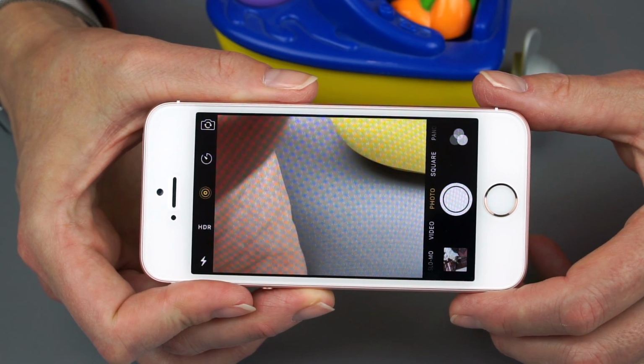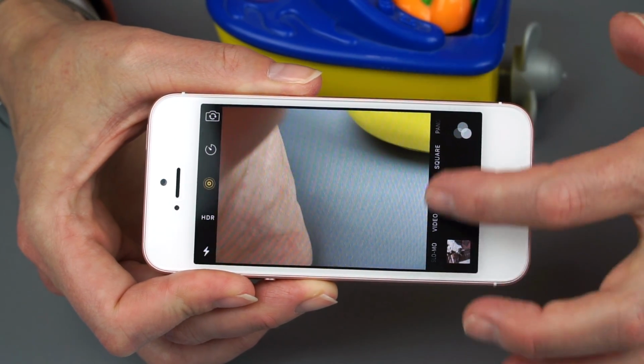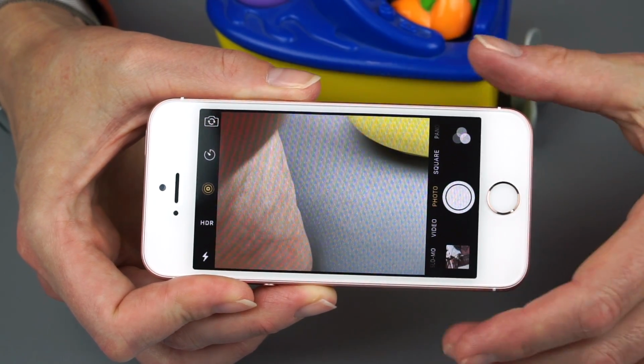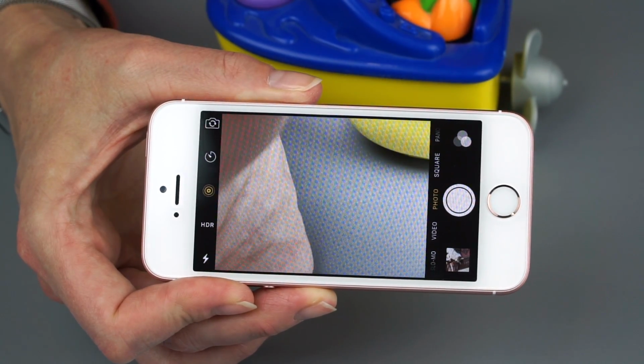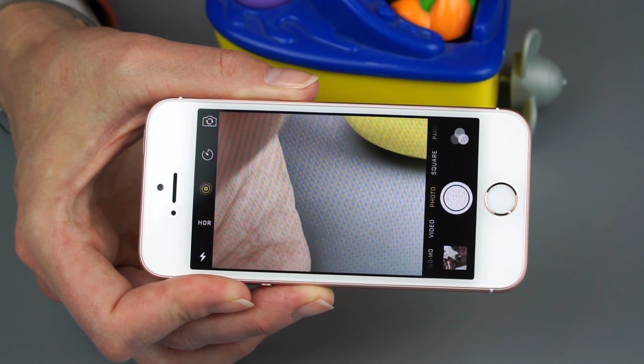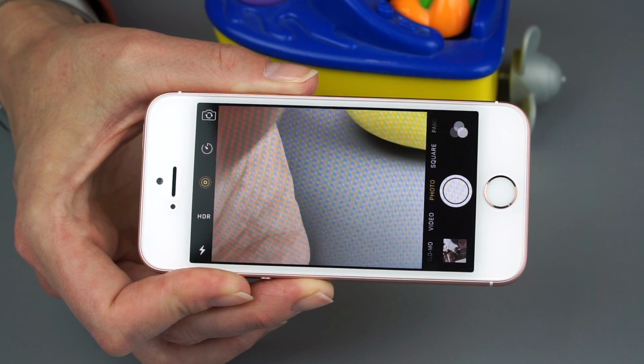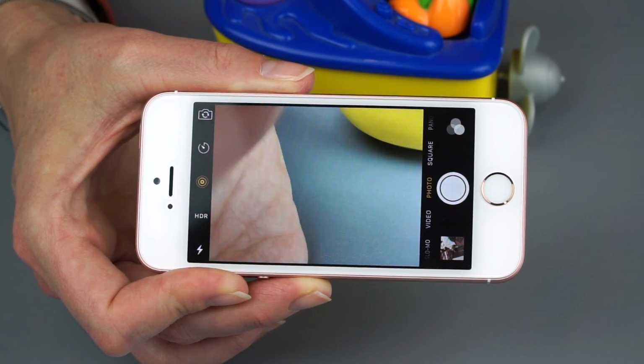Now the camera on the back, again, is the same as the iPhone 6S, and you get the same exact software here, how you can use this side to switch between your aspect ratios, your controls right there. We have auto HDR. Again, it does slow motion, it does 4K video recording, and you can take still shots that are 8 megapixel in resolution while also recording video. It's quick, it's snappy, it's one of the better cameras on the market.